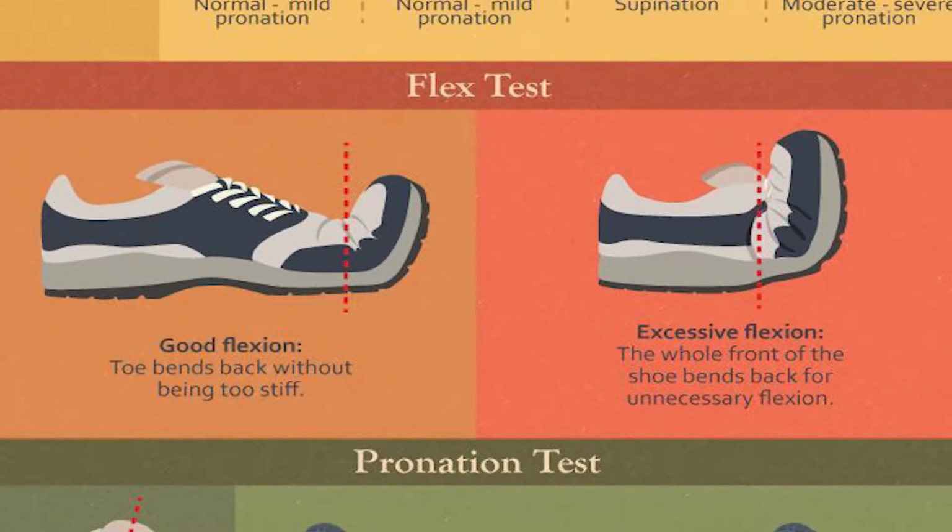What you want to keep in mind as well is to make sure that you try on your shoes at the end of the day versus the beginning, because our feet do swell. So you want to make sure that the shoe size that you select is properly fitted for the activity, because your feet will swell when you do the activity.